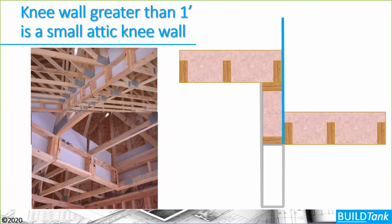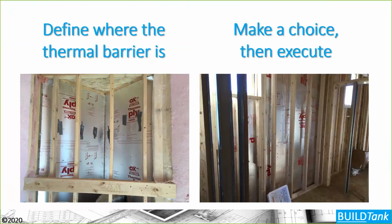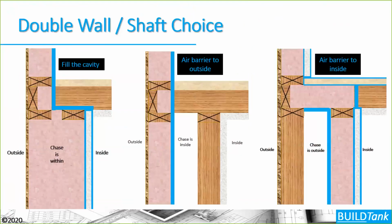So remember that 1 foot knee wall rule, and you'll be set there. Again, make choices. Define where the thermal barrier and boundary is going to be. Make sure that you have 6-sided enclosed assemblies, and that where you have to add supplemental air barrier systems behind fireplaces or at double walls, that's what you need to do.